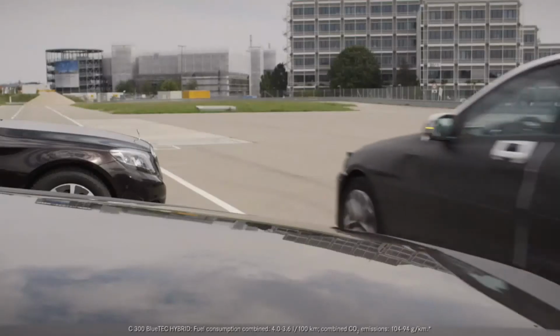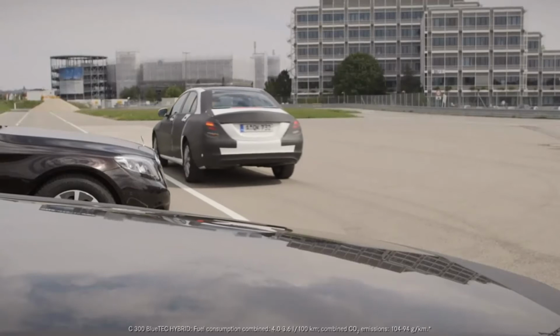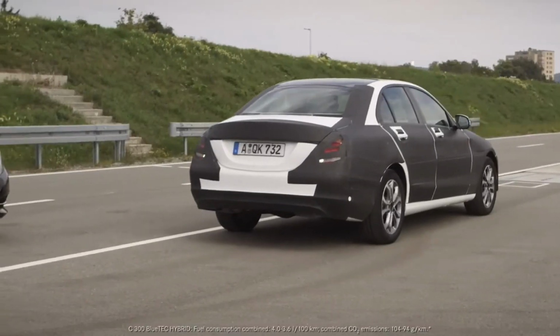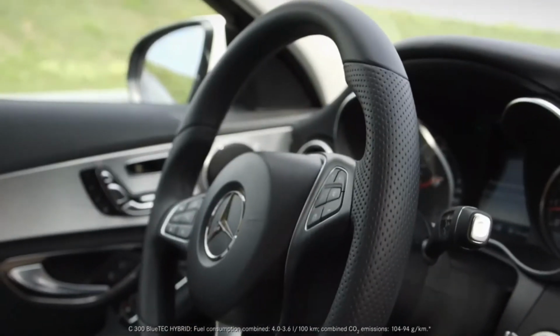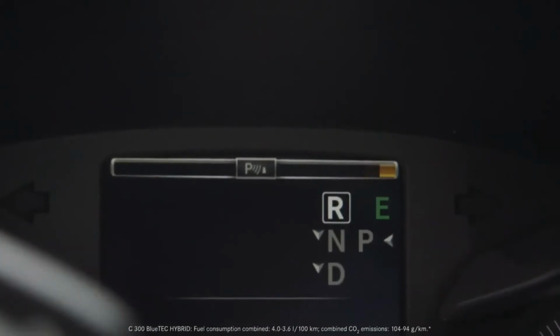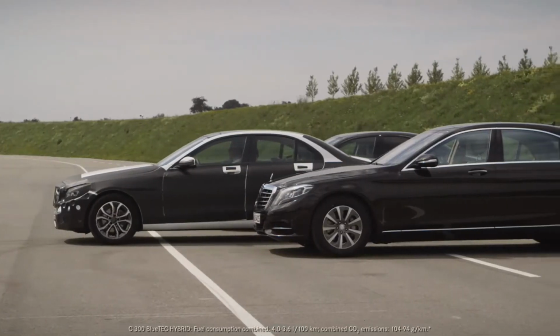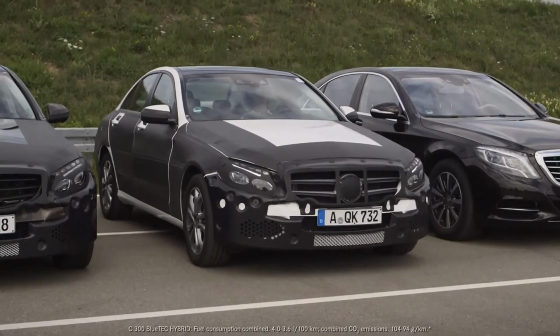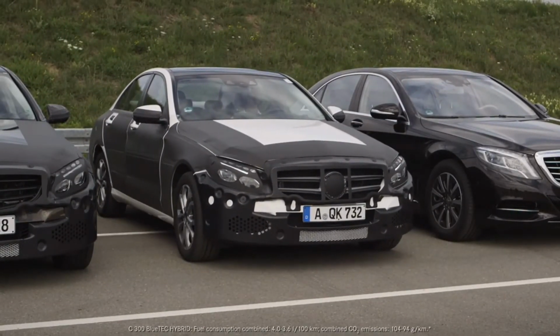Parking assist helps the driver to park by steering and braking the vehicle, regardless of whether the C-Klasse is being parked in a space parallel or perpendicular to the road. 6 front and 6 rear sensors scan the area around the vehicle. At the same time, Parking Assist calculates the optimum parking trajectory, whilst also continually checking the gaps and clearances.